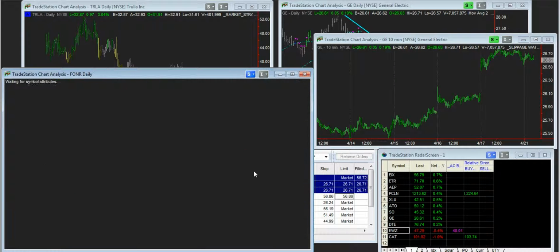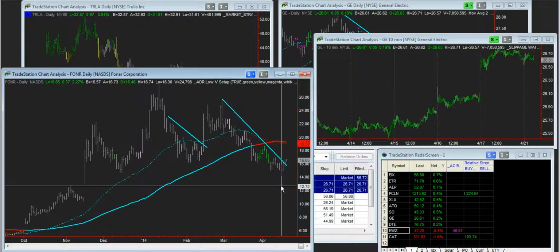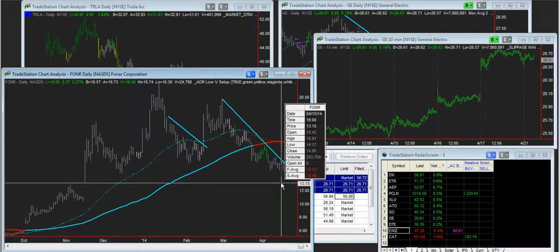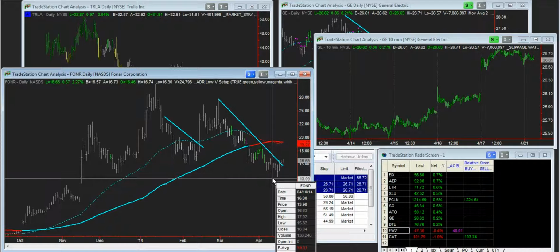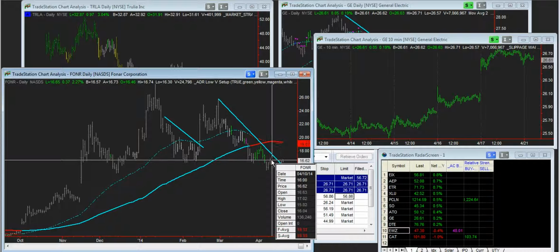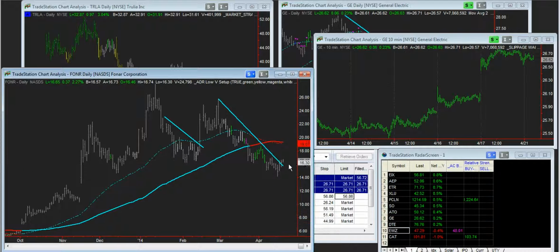So Fonar was one that we've been watching, and it continues to make lower lows, lower highs, but at least its momentum on the downside has slowed a bit. You can see here it's butted up against this real sharp downtrend. Again, the resistance here is at 17, so I wouldn't be buying at 16 and a half at this point. I'd like to see it correct back into 16, go sideways, and really want to see it make a higher low, which it hasn't yet.